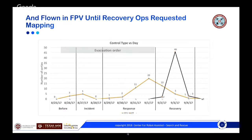Also, look at the amount of flying and the frequency of flying that was in first-person view. It was until the recovery ops were requested. Look at that. We are flying. And again, it's not because we don't have the pre-program, we don't have Ground Station Pro, we don't have all these other programs to do. Everybody wanted to look and then say, go over there, look over there, do that. Our experts wanted us to be in first-person view.